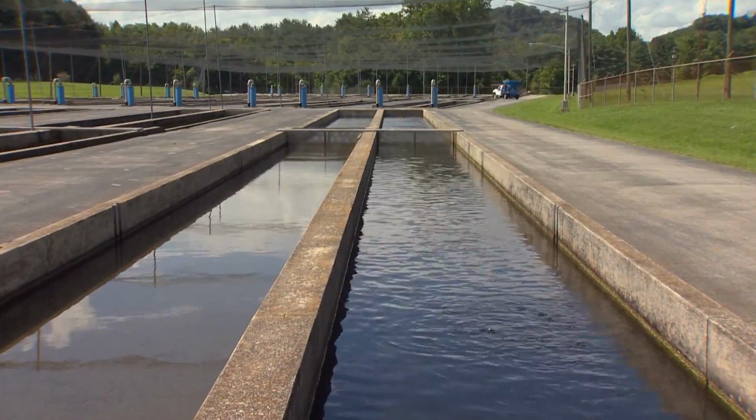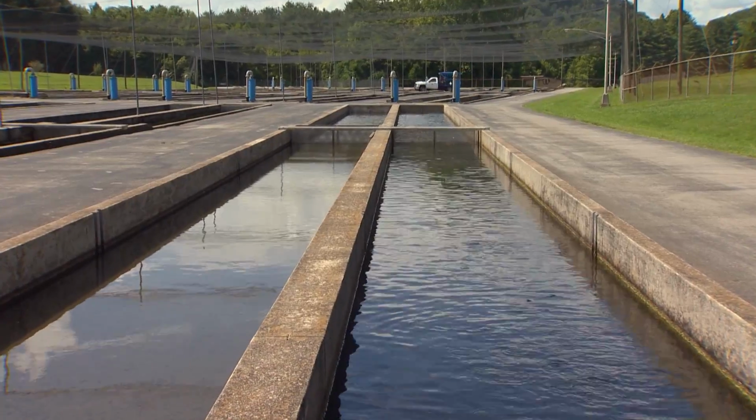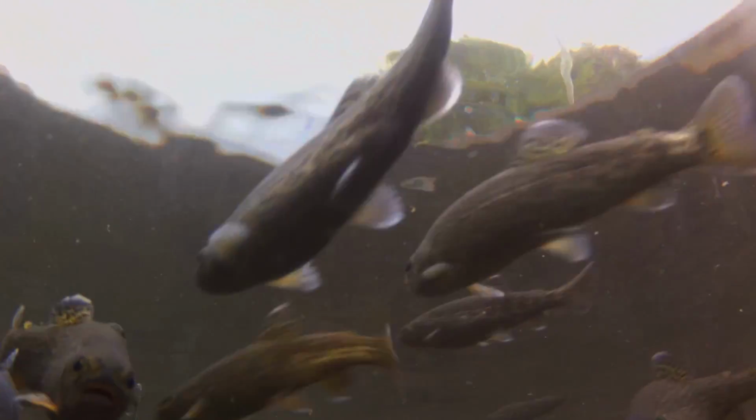If the hatchery closes, the 5 state hatcheries dedicated to trout production might be able to cover about half that amount. No one really knows for sure until the U.S. Fish and Wildlife Service makes a final decision.